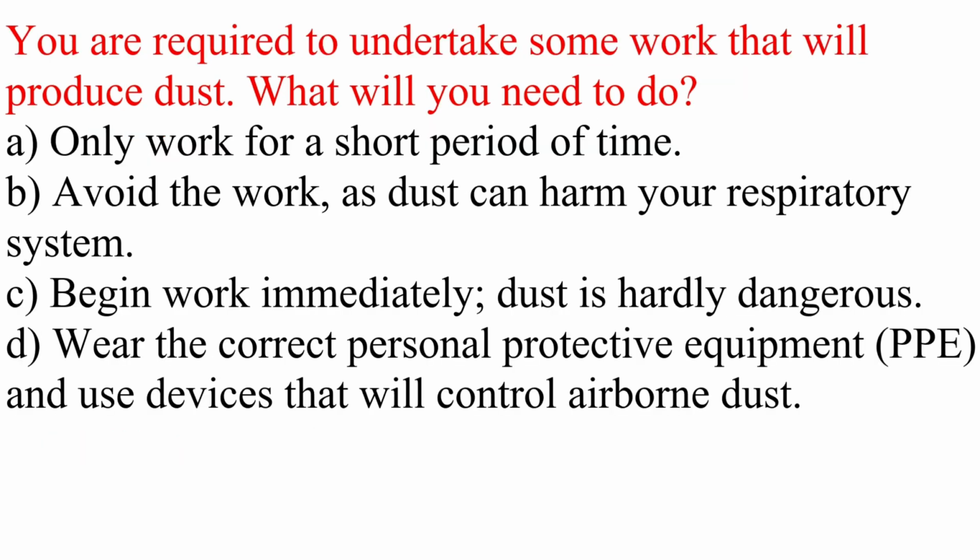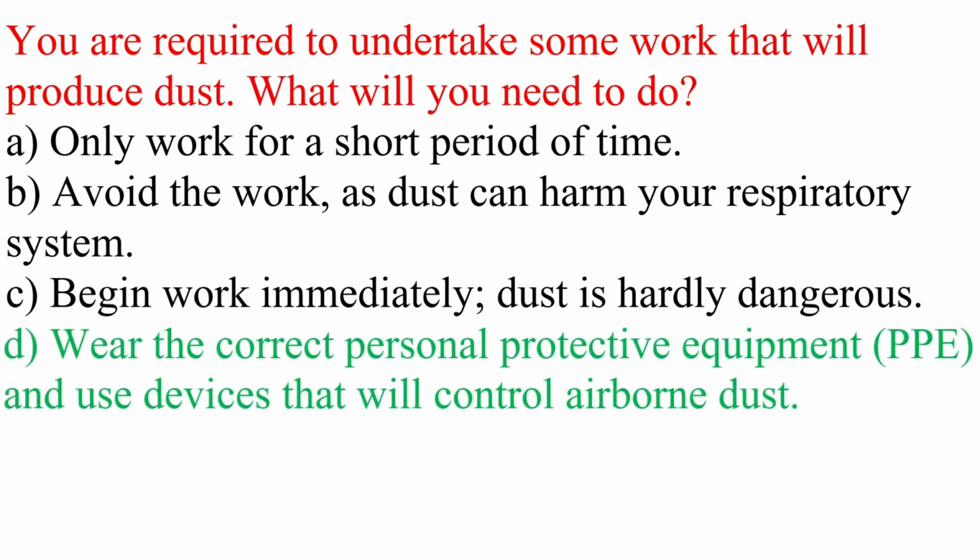Question: You are required to undertake some work that will produce dust. What will you need to do? A. Only work for a short period of time. B. Avoid the work, as dust can harm your respiratory system. C. Begin work immediately. Dust is hardly dangerous. D. Wear the correct personal protective equipment, PPE, and use devices that will control airborne dust. Answer: D. Wear the correct personal protective equipment, PPE, and use devices that will control airborne dust.